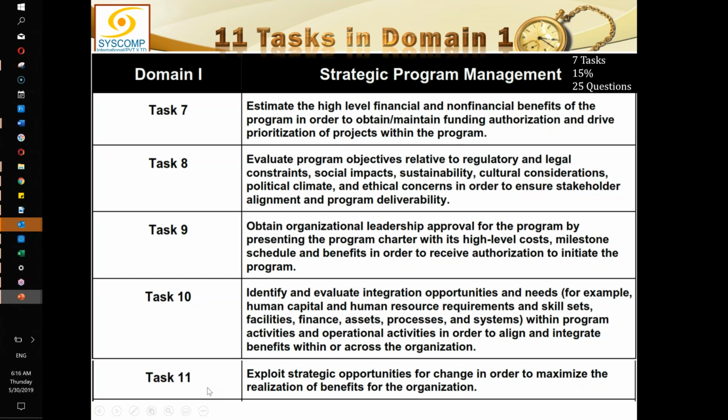So the last task, task number 11, is then to exploit strategic opportunities for change in order to maximize the realization of benefits for the organization. So after having done all that, we have mobilized all the resources and facilities in task 10, and now we are trying to exploit that strategic opportunity. And our purpose was to realize the benefits for the organization. So this program is going to deliver those benefits, realize those benefits for the organization, and that is ultimately fulfillment of the strategy. So this is the strategic program management.